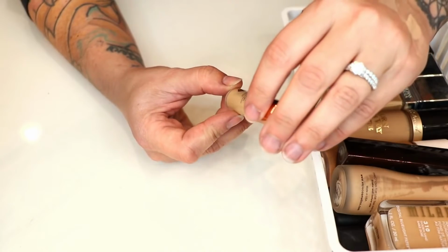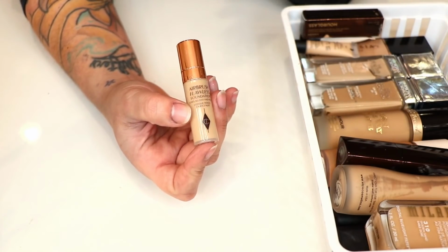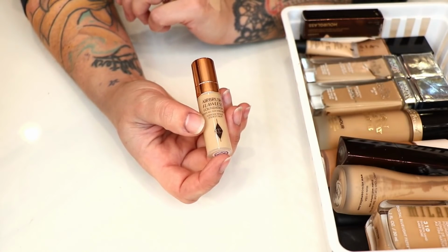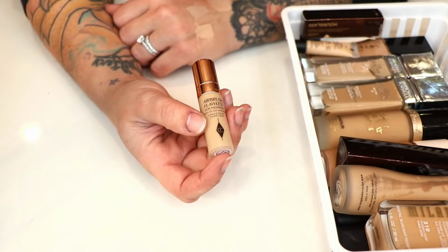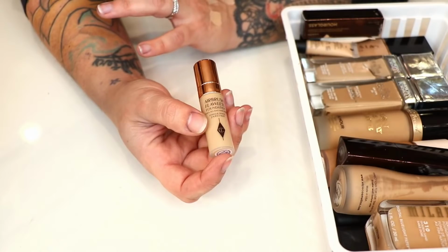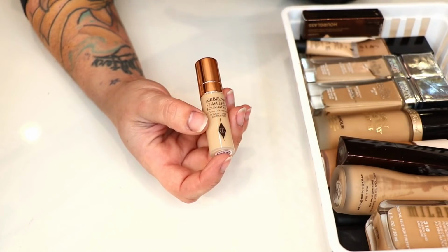And then the Charlotte Tilbury, this is the Airbrush Flawless Foundation. I thought my skin looked flawless when I wore this. I wore this for, oh god, I can't even remember. It was so long ago, but I haven't worn it since. It's a little tricky for me when I apply it because I think if you have dry skin, this will be a nightmare for you. But I also haven't tried it in a really long time.